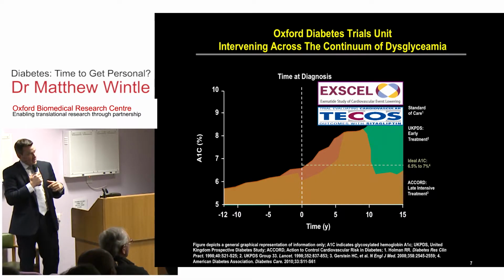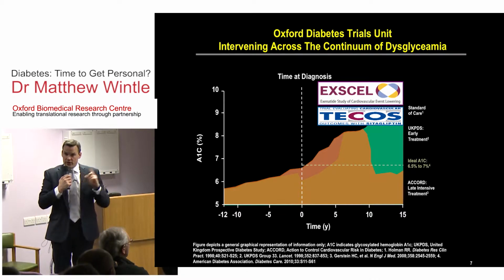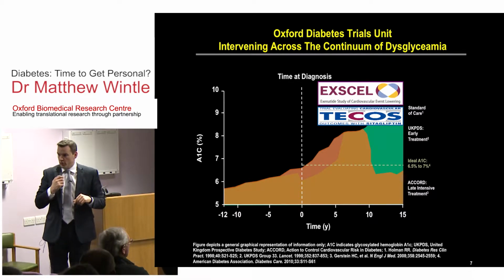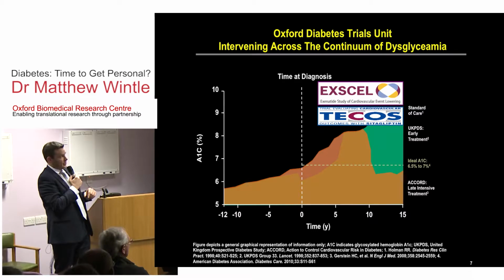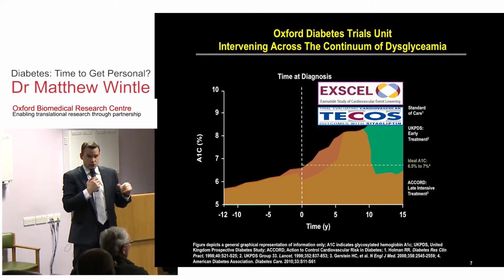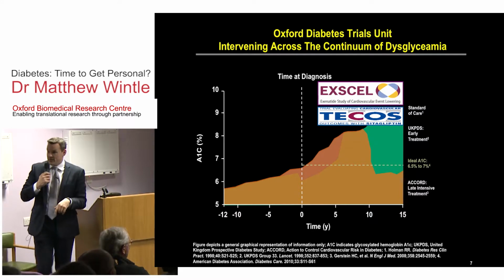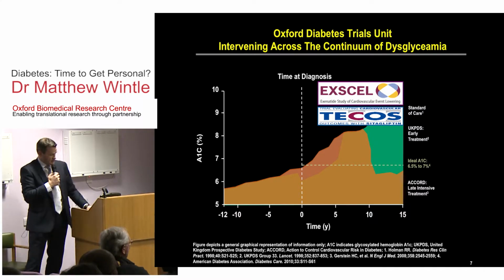And at Oxford, I've just added these on to show that we've got two global cardiovascular outcome trials. These are trials all around the world, and we just started enrollment in China today in the EXCEL trial. TECOS is completed, and we'll present the results of that at ADA, the annual American Diabetes Association meeting, mid-year, just to show that Oxford remains a leader in these diabetes outcome trials.